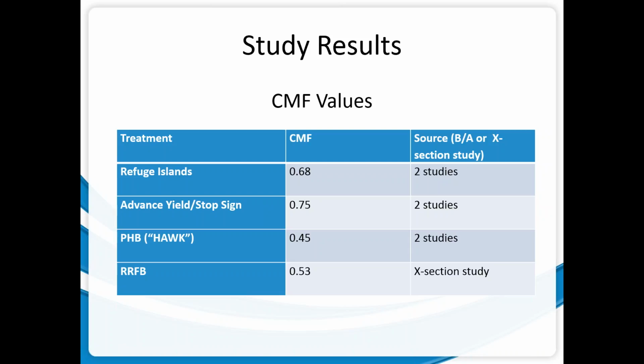Okay, that's a real good question. So first, let me talk about the RRFB and the pedestrian hybrid beacon. As I said earlier in our presentation, most of the time that those two devices are used, independently obviously, they're used with some other treatments along with them. Usually agencies put in maybe high visibility crosswalks, also advanced yield or stop lines with signs, and oftentimes a raised median island. So the CMF that you see in that chart, the 0.45 for the PHB and the 0.53 for the RRFB, those are CMF values for any one or combination of a PHB or an RRFB. In other words, you don't need to combine numbers. If you're going to install a PHB, just do it the best way you can.